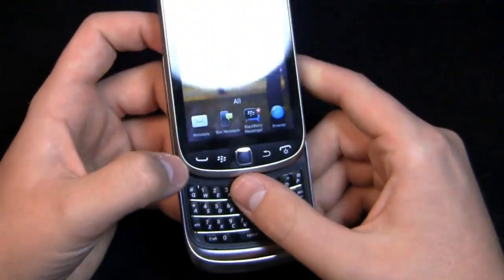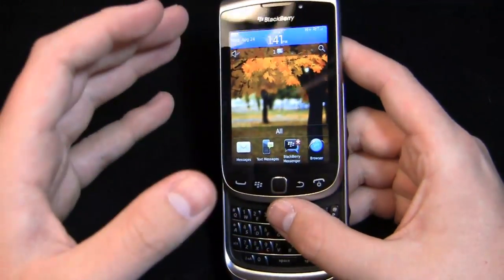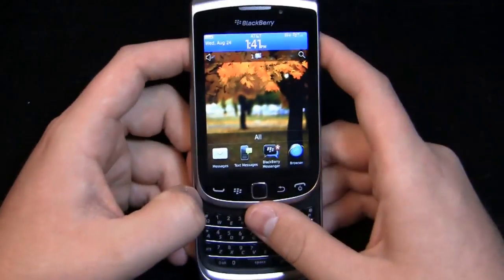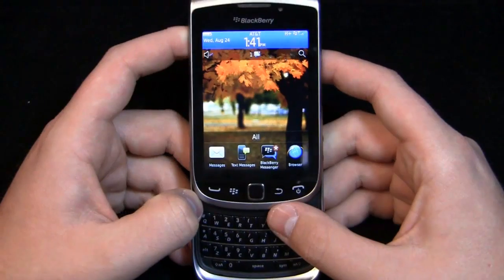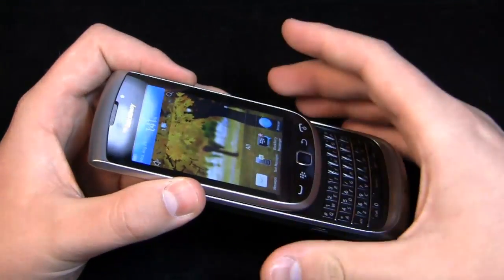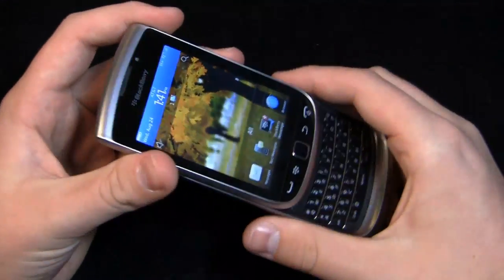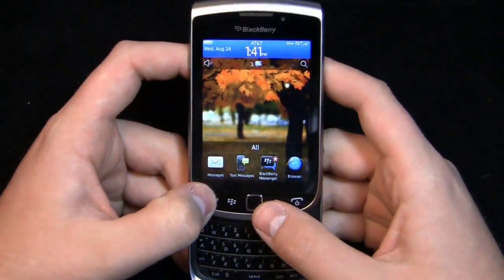Now, a 1,270 milliamp hour battery should make it through the day, considering this is a GSM device. If this were a CDMA device, I'd say, well, not so sure it's going to make it, but it should be just fine with moderate use. With moderate use and sending a couple of BBMs, because I put the pin of this device on my Twitter account so people could write me, I've been making it about a day with moderate use, a few phone calls here and there, things like that.